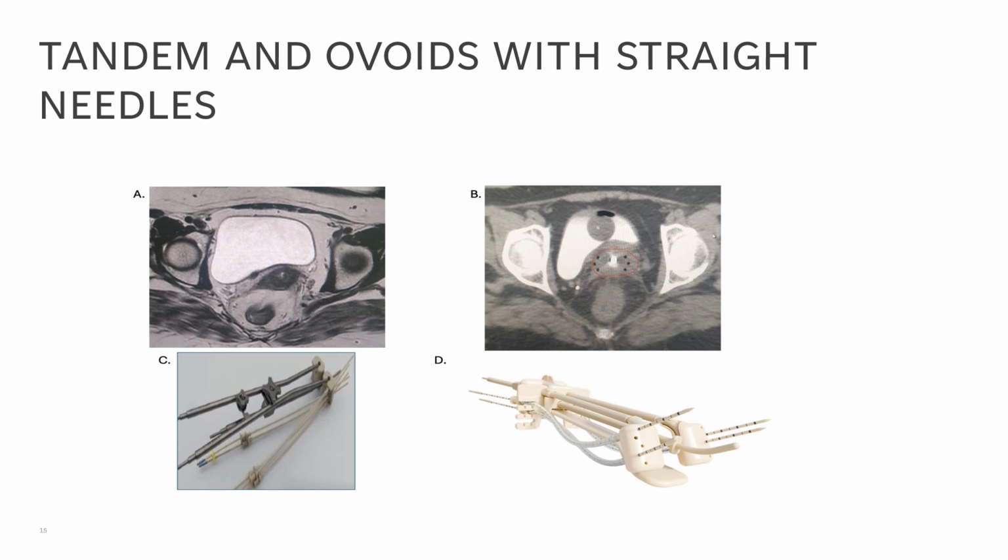So whether you use Aarhus applicator or tandem ovoid with a straight needle, the goal is similar. The only thing is with Aarhus, you have to put needle on both sides. With tandem and ovoid, you could only push on one side if you don't need on the other side.